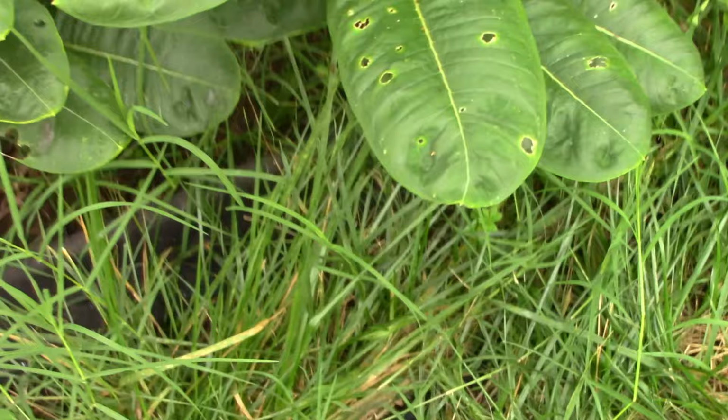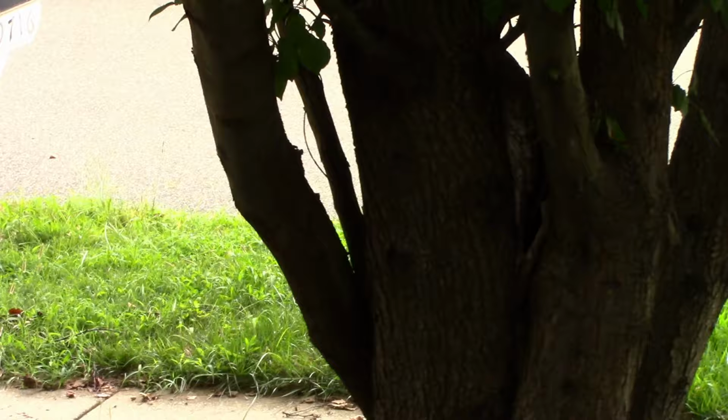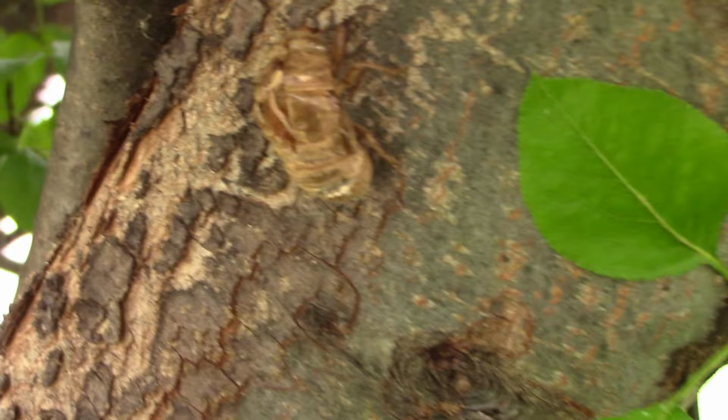Okay, let's see. This looks like there might be something on here. Be really careful. I don't see anybody. I don't see the cicadas right now, except for their skins. I hear them, and see their skins, but don't see them flying around right now. But this is what the skins look like. They should. Pretty cool.